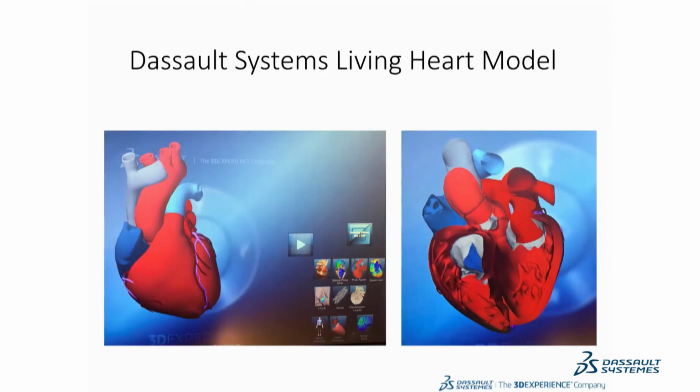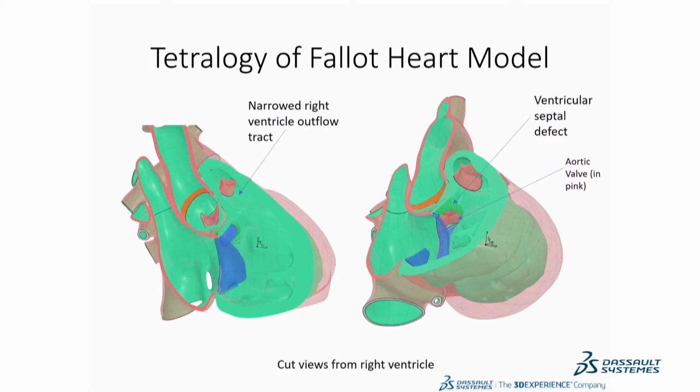A final example of how we're using some of these advanced tools has been a terrific collaboration between our team and Steve Levine and the Living Heart Project team at Dassault. This is a normal heart anatomy that has been replicated by the Living Heart team. Together with the CATIA team, we started with the exquisite normal heart model created as part of the Living Heart Project and morphed it into a model of tetralogy of Fallot, a congenital heart defect.